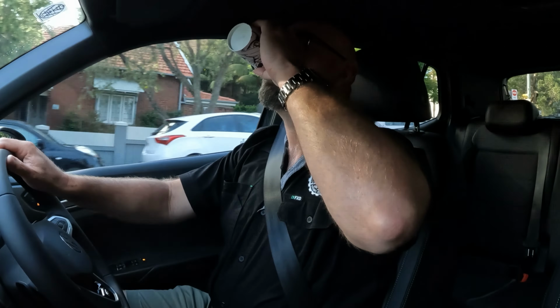But the reality is, even though I'm a manual car lover, there is something to be said about being able to pop a DSG into automatic while you're cruising in the city. Remember, I live in the city. If I was living in a country town, it would be different. But to cruise around, drinking coffee one-handed, that's a big bonus in my books.